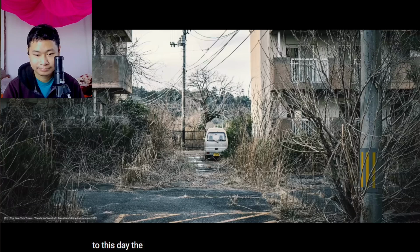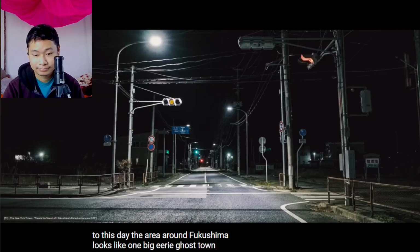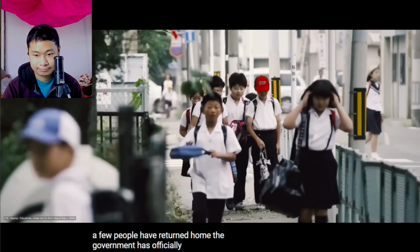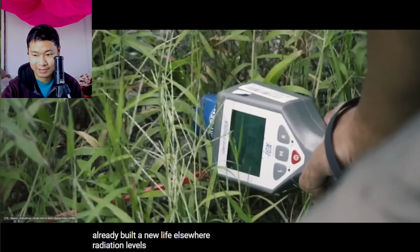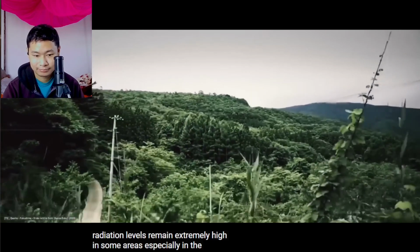To this day, the area around Fukushima looks like one big, eerie ghost town. Only a few people have returned home. The government has officially declared it safe, but many lost their trust or already built a new life elsewhere. Radiation levels remain extremely high in some areas, especially in the forests.